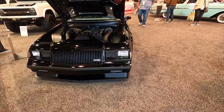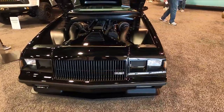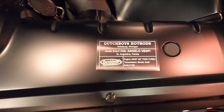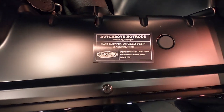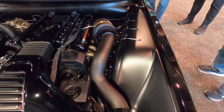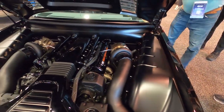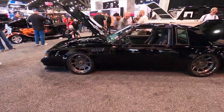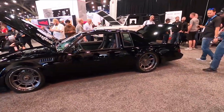Grand National. Check out the restoration on this. Done by Dutch Boys Hot Rods.